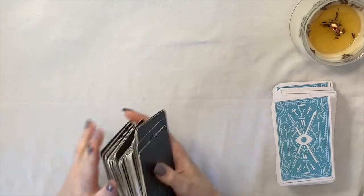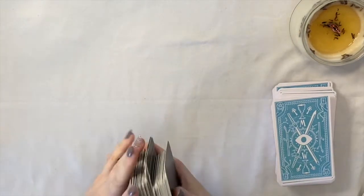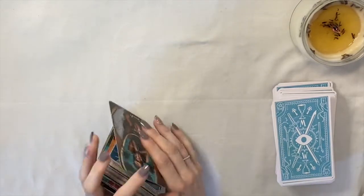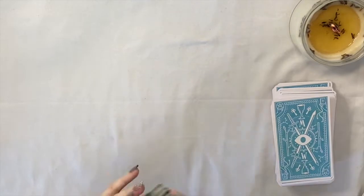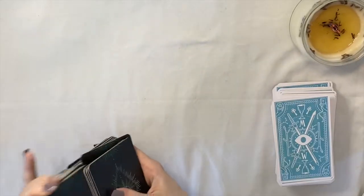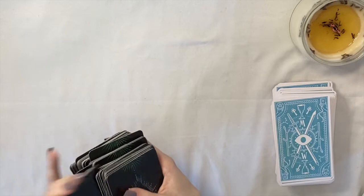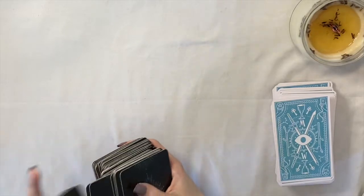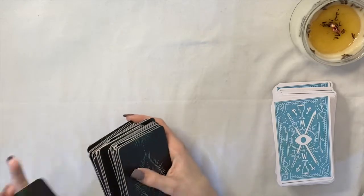I love how this one shuffles. I don't riffle shuffle my tarot decks. I do riffle shuffle when I play regular card games, but I like to keep my tarot decks very nice and neat, and because I work with jumpers as well, I prefer to overhand shuffle. So this one shuffles really nicely. I get really nice pull-out cards. I get a lot of jumpers with this deck. It's a really sturdy, nice deck.